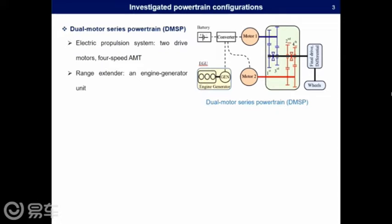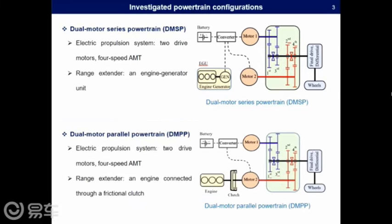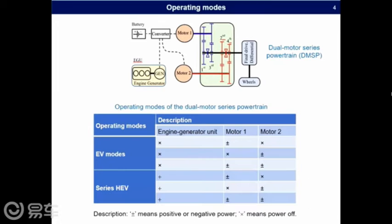Its configuration can be divided into two subsystems, electric propulsion system and range extender. The electric propulsion system here includes two drive motors and 4-speed AMT. The range extender is formed by an engine generator unit. The second investigated configuration is named as Dual Motor Parallel Powertrain, DMPP. The DMPP has the same electric propulsion system in comparison with the DMSP. However, the range extender here connects the engine to the input shaft through a frictional clutch.